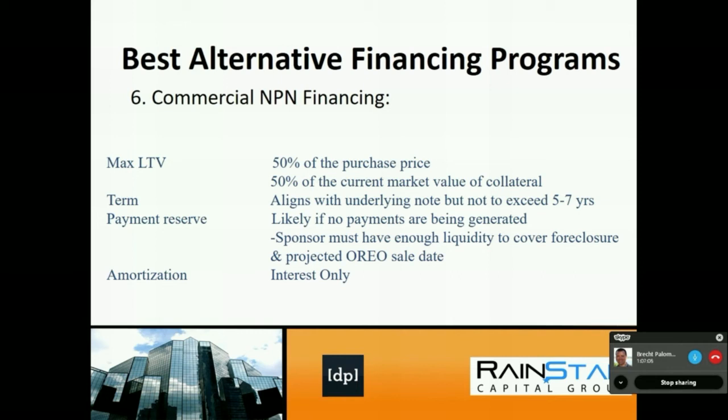And so again, if you look at some of these criteria of what they're looking for, they're going to de-leverage their risk, right? So they're not going to lend at the normal 70, 80%, right? Like you would see if somebody was buying the actual property, right? Or the asset itself. And they're going to limit it to either 50% of the purchase price or 50% of the current market value of the collateral.